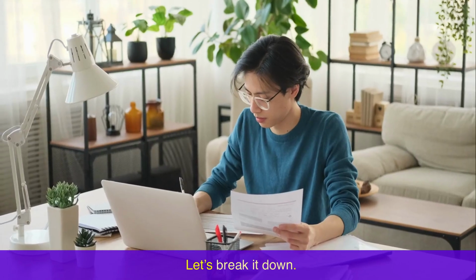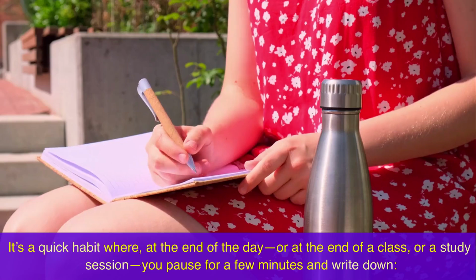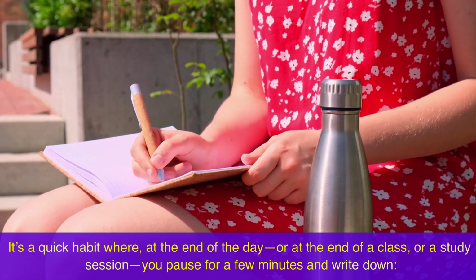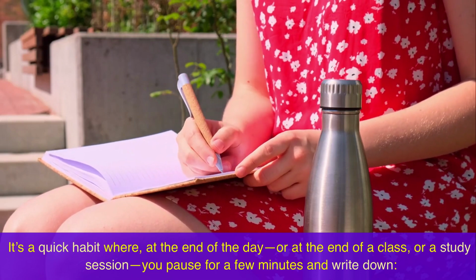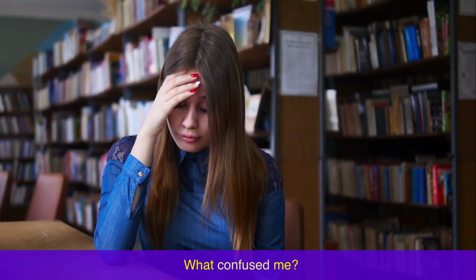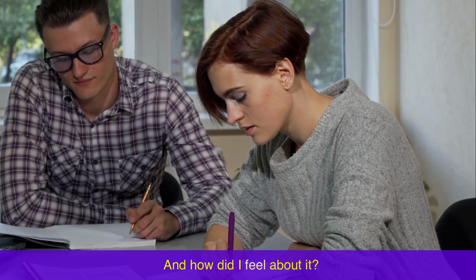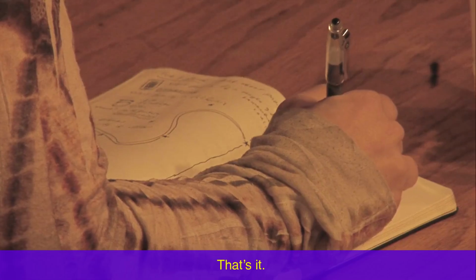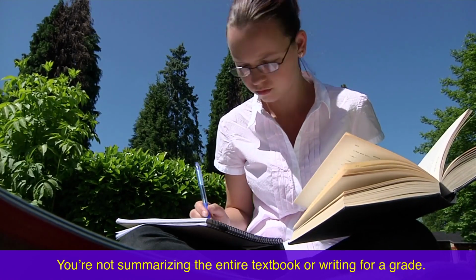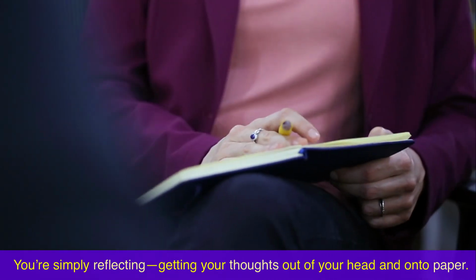Let's break it down. So, what exactly is a learning journal? It's a quick habit where, at the end of the day, or at the end of a class, or a study session, you pause for a few minutes and write down, what did I learn today? What confused me? What stuck with me? And how did I feel about it? That's it. You're not summarizing the entire textbook or writing for a grade. You're simply reflecting, getting your thoughts out of your head and onto paper.